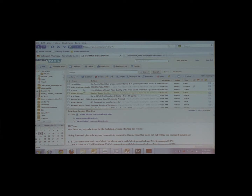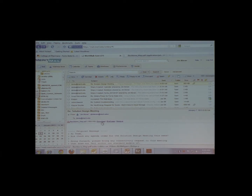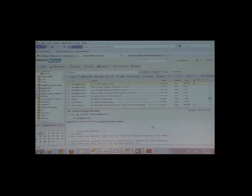I can also, if there were attachments here, and let's go back to my sent folder for that. You'll notice that for the attachment, I could elect to download it, or I could put it in the briefcase. And again, we'll talk about the briefcase a little later. But within the message now, I could move that attachment into one of the folders that I maintain here in the cloud. The briefcase is a set of storage folders that exist along with your email folders on the Merit Mail servers. And they too have the unlimited storage functionality. So that was opening a message, replying to it, doing an attachment, as well as opening an attachment at the other side.